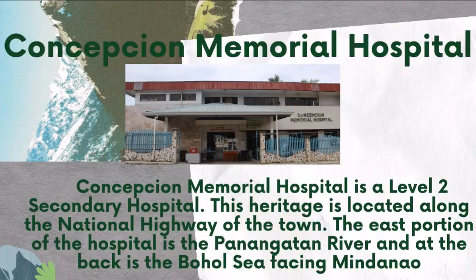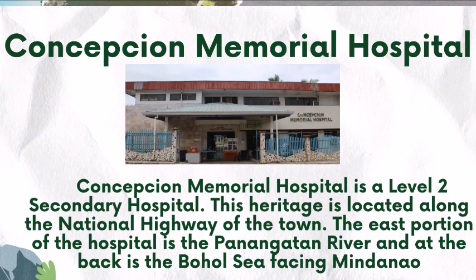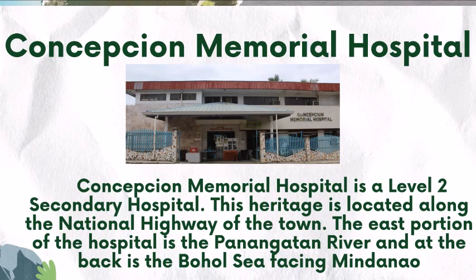Concepcion Memorial Hospital. Concepcion Memorial Hospital is a level 2 secondary hospital. This heritage is located along the national highway of the town. The east portion of the hospital is the Panangatan River, and at the back is the Bohol Sea facing Mindanao.